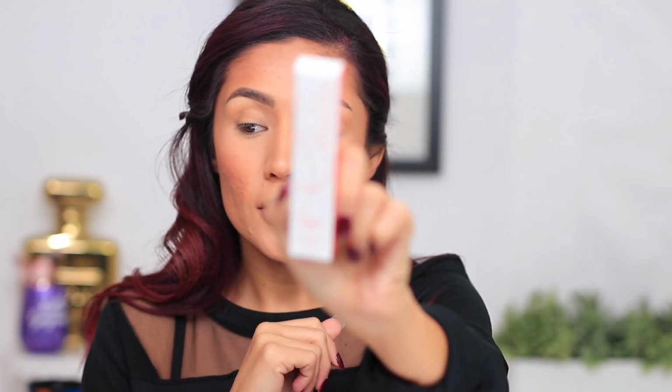So I have this clear brow gel from Cella. This is their defining eyebrow gel. Ooh, I like how thick this wand is.